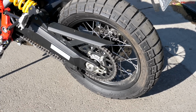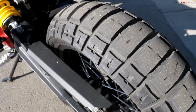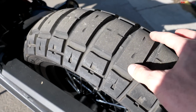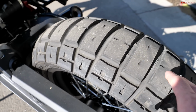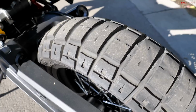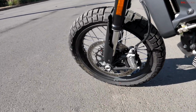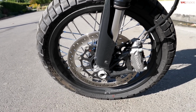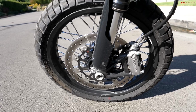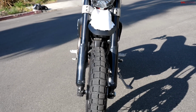These are Pirelli Rally Scorpion STR tires, and I think the reason they're so good on the highway and around town is because they're not full knobbies. They still have pretty big blocks here, so that's a lot of surface area to contact on the road. Still plenty of tread for off-road. 17-inch rear, 19-inch front on spoked wheels. I love the spoked wheels, love the black rims. Overall, I'm super impressed with the tire combination. If I bought this bike and wore through a set of these, I would replace them in a heartbeat.